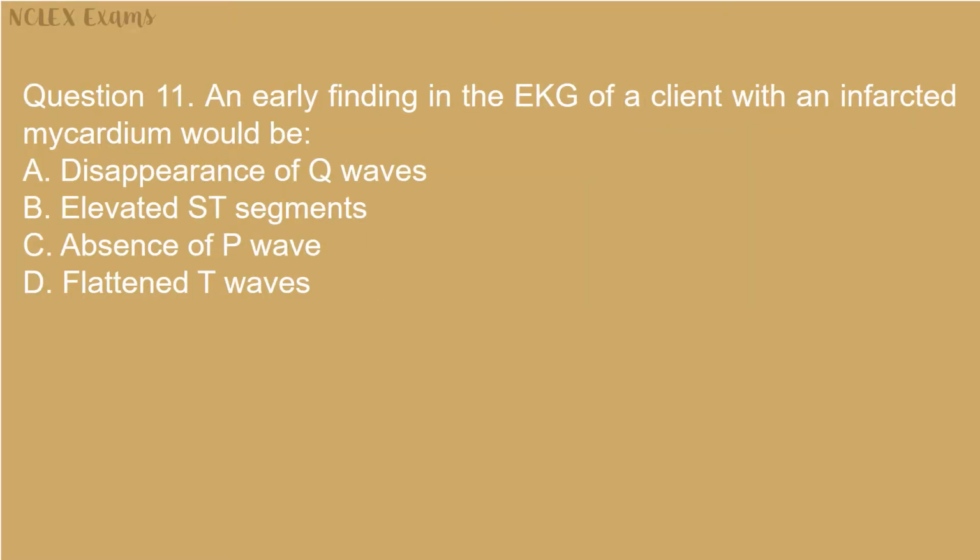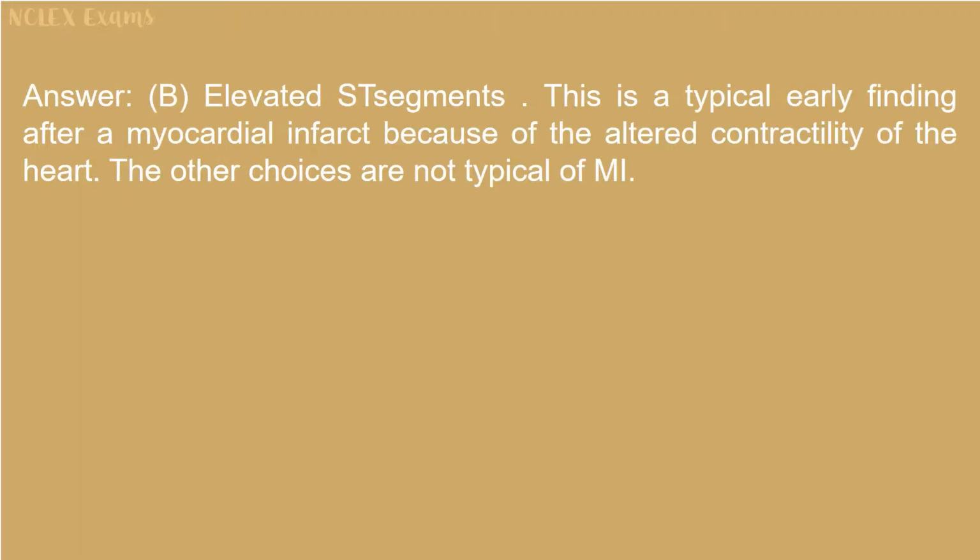Question 11. An early finding in the EKG of a client with an infarcted myocardium would be: A. Disappearance of Q waves, B. Elevated ST segments, C. Absence of P wave, D. Flattened T waves. Answer: B. Elevated ST segments. This is a typical early finding after a myocardial infarct because of the altered contractility of the heart. The other choices are not typical of MI.